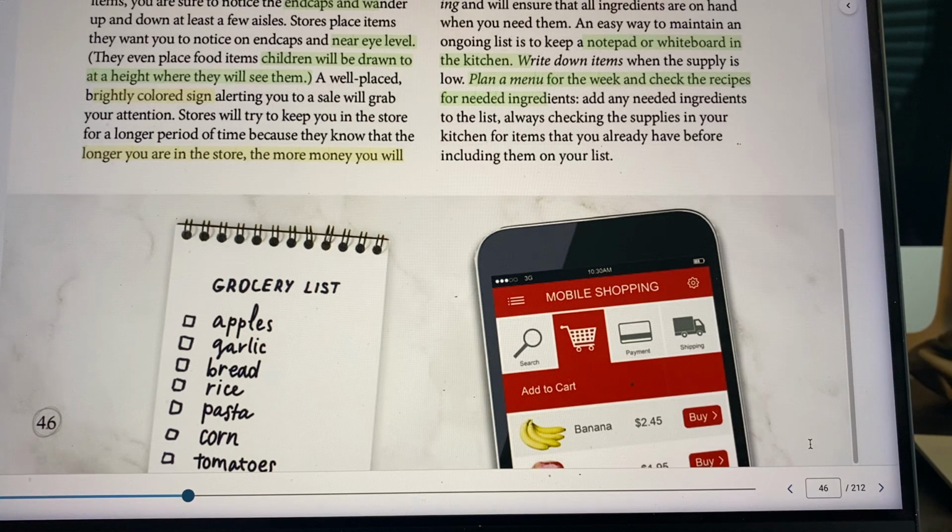Plan a menu for the week and check the recipes for needed ingredients. When you're making your plan for the week, your menu, you want to check to see that you have all the ingredients so you don't have to run to the grocery store at the last minute. And here's a grocery list. And then, of course, you can make a grocery list on your cell phone pretty easily.